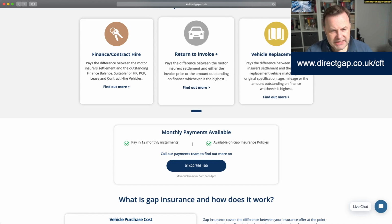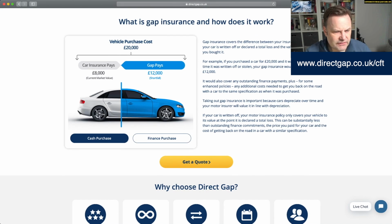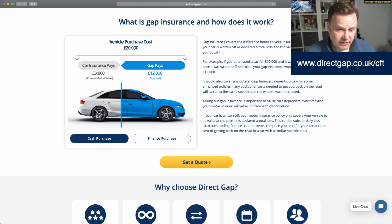So here's a nice little example on the Direct Gap website. Look, so basically what I've said, you pay £20,000, the car is written off after X amount of years, and the car insurance company only gives you market value at that time. So in this example here, £8,000. Gap will give you that extra £12,000.